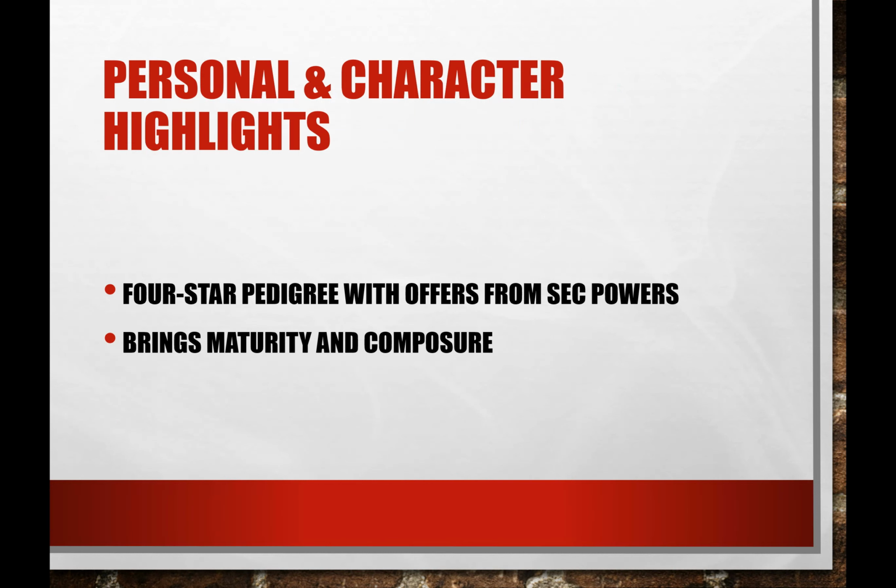But he brings a lot of maturity and composure. I mean, this is not a freshman. This is really his 5th year playing college football. He's seen a lot, done a lot. And Cincinnati's a really good team too, and they play a lot of big games. So he's seen a lot of big games for sure, and that's a very good pickup for us.